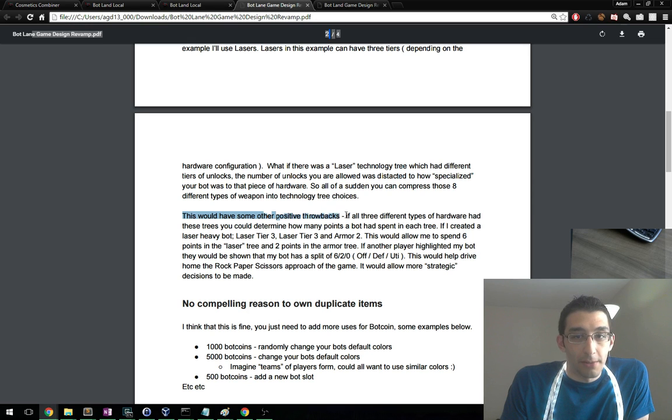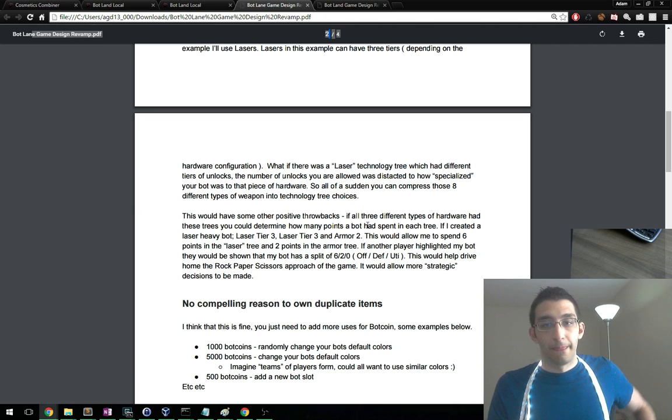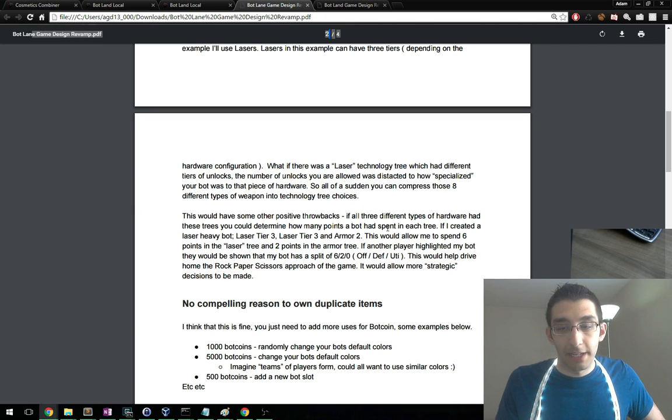Okay, so this has some other positive throwbacks. If all 3 different types of hardware had these trees, you could determine how many points a bot had spent in each tree. If I created a laser heavy bot, laser tier, yeah. So I see what you're saying. If all three different types of hardware are offensive, defensive, and utility.